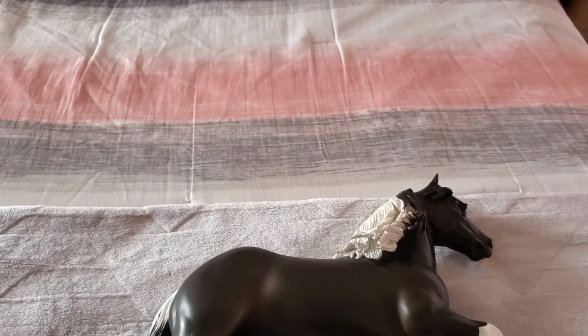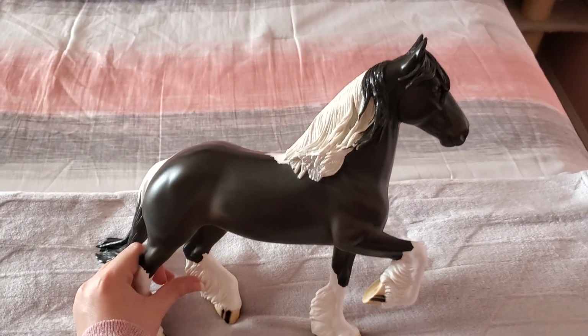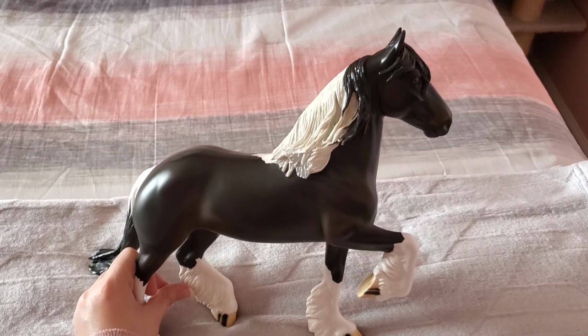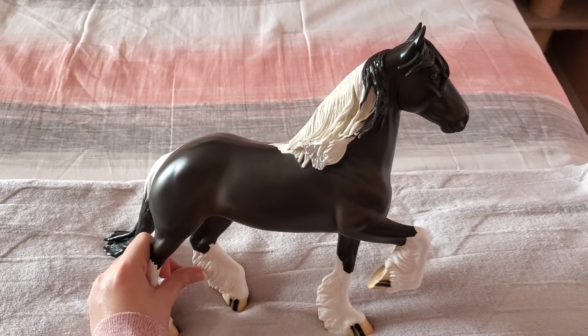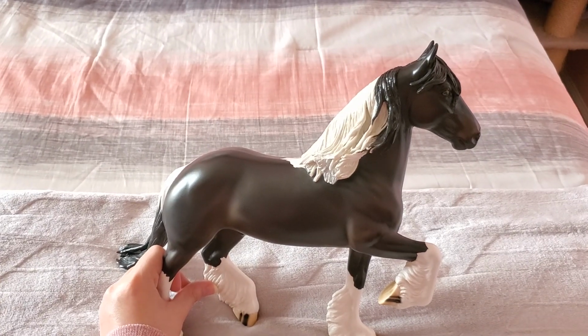He is an older release. He's a 2011 release, actually, and he is a one-of-a-kind from 2011. His original finish name was Frank, and I've ended up calling him Finnegans Wake, and he's a really lovely model.